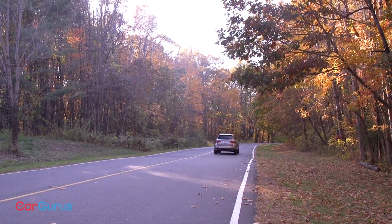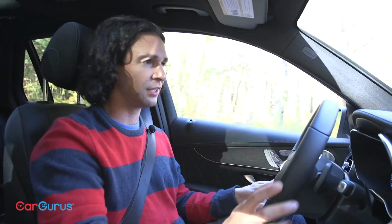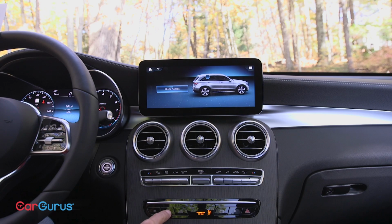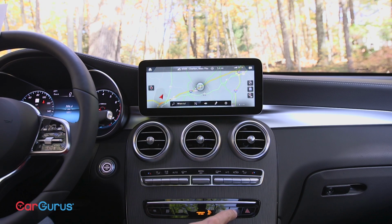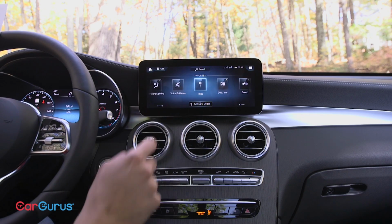However you choose to use it, it's easier to adjust settings, like whether you're adjusting the radio or the sound, than the old Mercedes COMAND system. Apple CarPlay and Android Auto are standard, but you won't want to use either. Thankfully, there are still hard buttons, like this Favorites button that brings up the shortcuts you can choose.